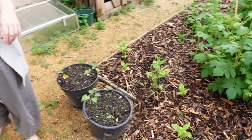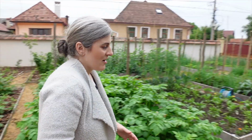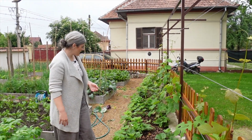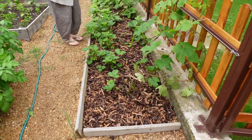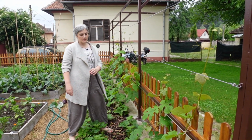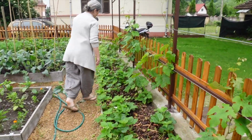And getting back to where we started, let me show you the very last bed, one that we are eating from every single day in our breakfast bowl, our strawberry bed that is also the place where our vine grows up this trellis. So this vine, if you can come closer and I'll show you.